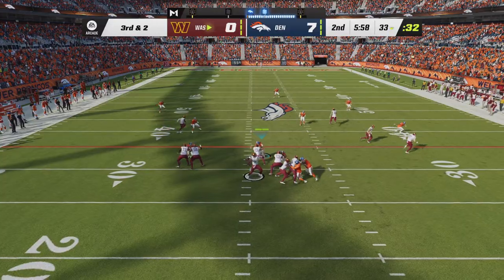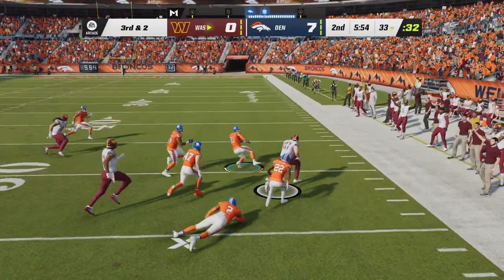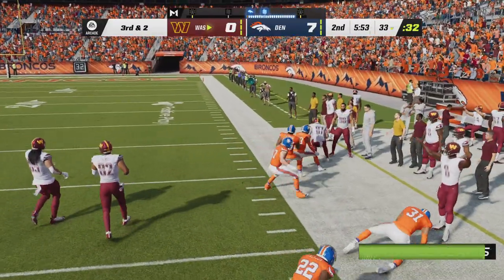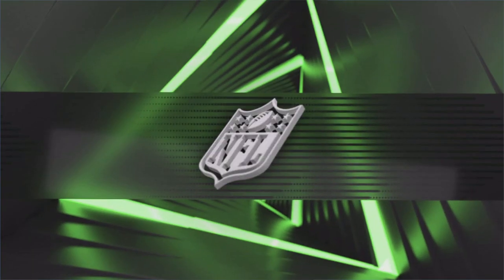Now Wentz. That's into the hands of his tight end Bates. Finding room at midfield. And he'll be out of bounds just shy of the 40. A big play that time on the catch and run. And it'll result in a fresh set of downs.